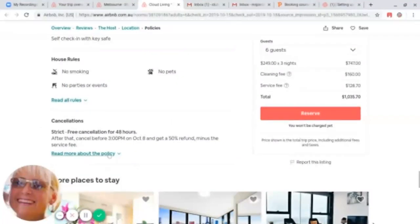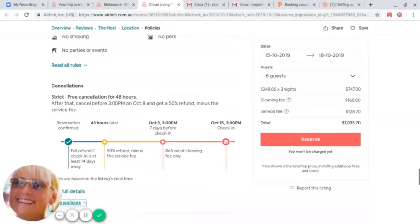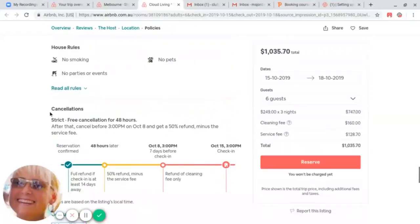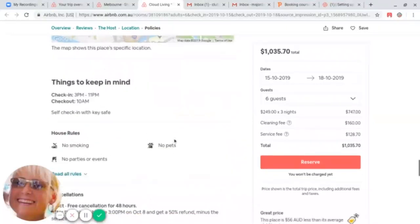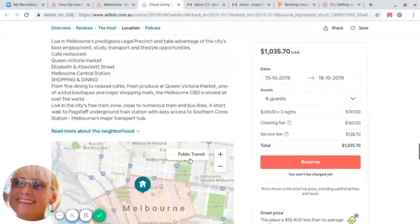But if you want to read about the rest of this policy, you get until the 8th of October and you get 50% refund, minus the service fee. Of course, Airbnb wants theirs. And then it'll tell you here more about this cancellation fee. So, look, most hosts do have strict cancellation fees. If you find a flexible one, then I think you can cancel up to 24 hours before or a week before and get all your money back. So there's your check-in times, your check-out times, check-in with a key safe. Fantastic. Love it.